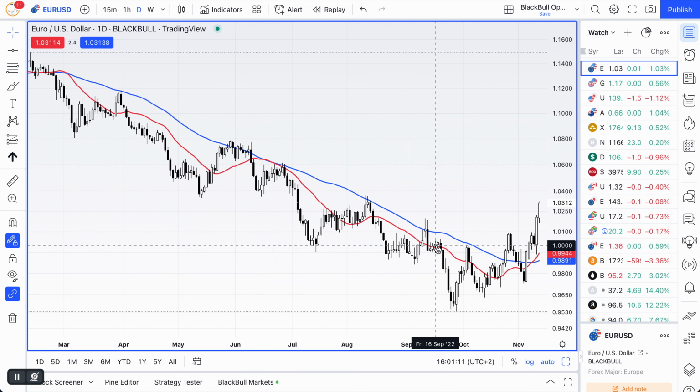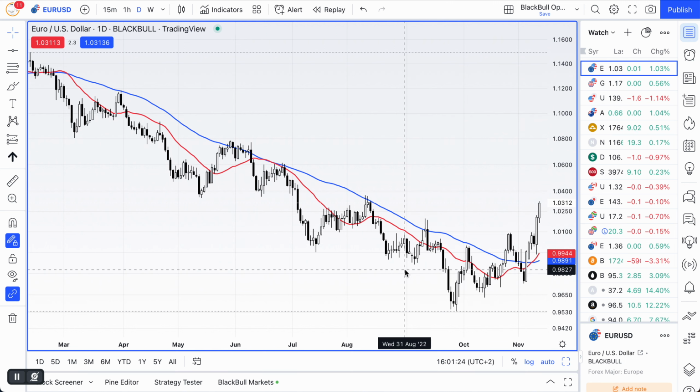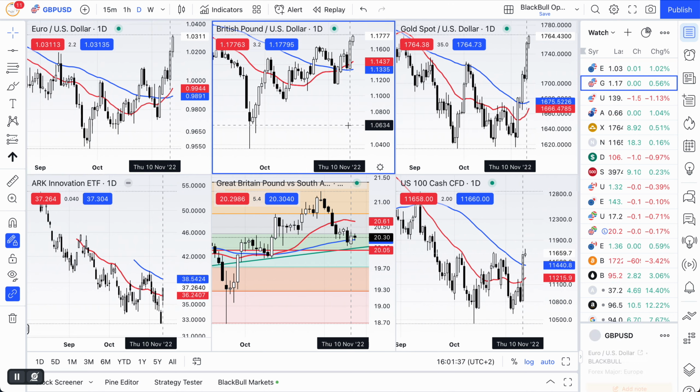I think at this stage we have to say we're now forming an uptrend. We've got higher highs on the euro, and unless we break beneath the current lows where the moving averages are, this is a daily chart, we're in a bull trend for now. We'll probably go sideways for a period of time now after such a good rally. But again, dips down to around about parity or just below that will be a good opportunity to buy the euro.